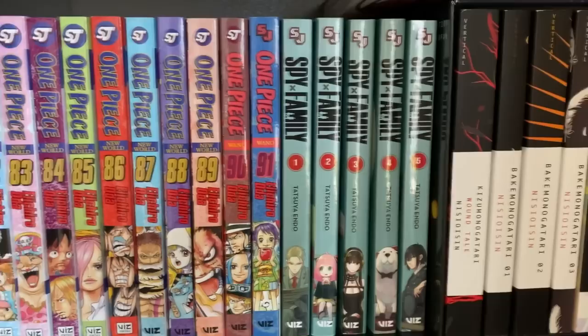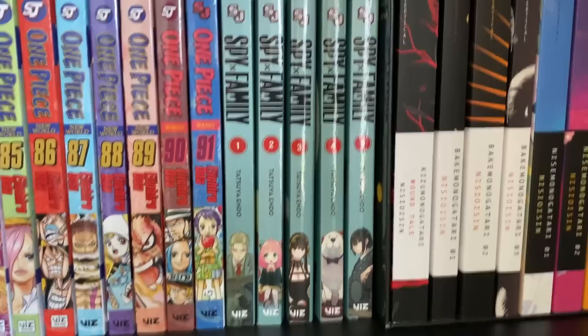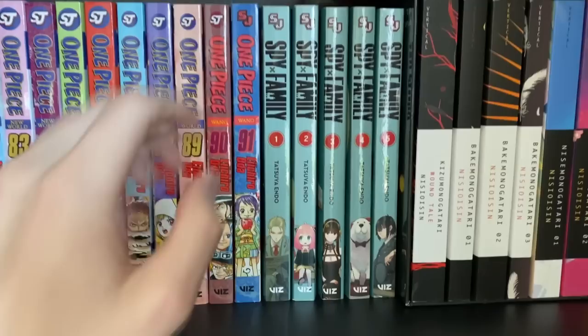Next to that, we have Spy Family Volumes 1 through 5. This is a really, really fun Shonen Jump series that's currently ongoing, I believe. I think Volume 6 and maybe 7 have come out by now. I've only read the first two volumes, but I've really enjoyed what I've read of this series. It's a perfect blend of action, comedy, just wholesome cuteness. Really has it all, and just a really fun series that I've been enjoying recently.